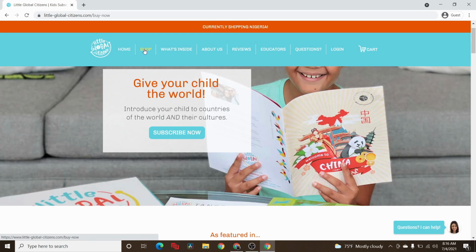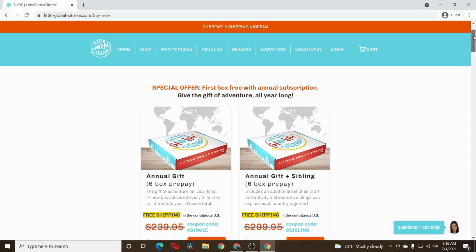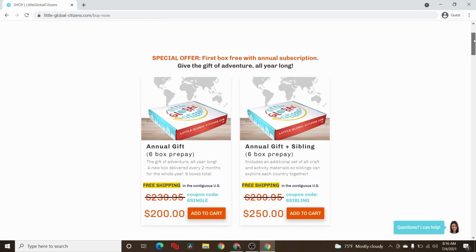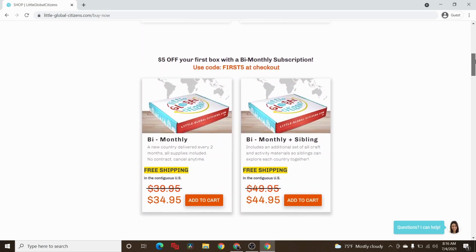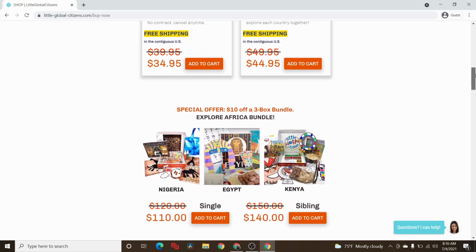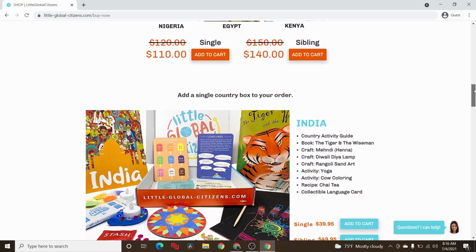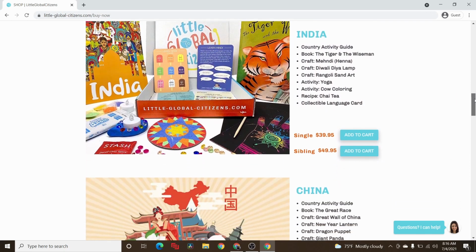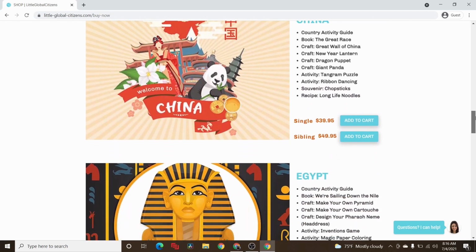On the shop right now, you'll see that they're running a deal where if you get a yearly subscription, you're getting one free because it's only $200 for 6 boxes. If you scroll down, there are other details, and if you're doing an Africa unit, I think this is super tempting. You get 3 countries for $110. These all look super great. Could you imagine all the crafts and activities that you would get? Oh my goodness, you'd have so much. It would be so much fun.